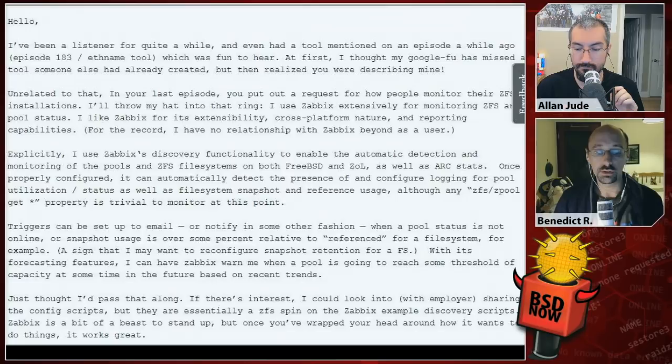So triggers can be set up to email or notify in some other fashion when a pool status is not online or snapshot usage is over some percent relative to reference for a file system. And this is a sign that I may want to reconfigure snapshot retention for a file system. He also writes, with its forecasting features, I can have Zabbix warn me when a pool is going to reach some thresholds of capacity at some time in the future based on recent trends.